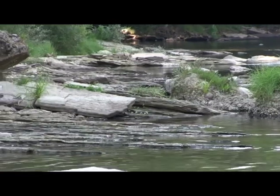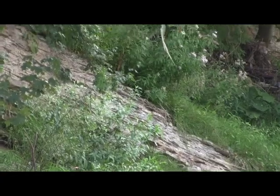All those layers, and then we see the hill itself has the clay layers inclined down.